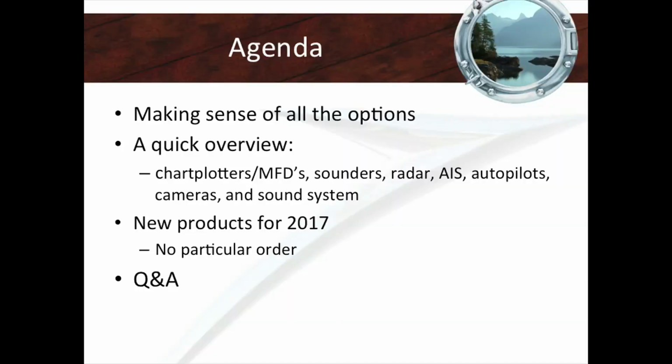So here's sort of the agenda that we're going to try to accomplish today. We're going to be talking a little bit about making sense of all your options, because it's certainly overwhelming when we help boaters figure out what sort of navigation system or electronics they need for their boats. There's a lot of choice out there, and there's maybe too much choice. So we always try to help narrow down all the selections.